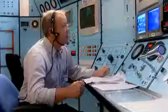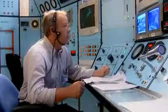Swissair 111, the localizer frequency is 109.9. You've got 30 miles to fly to the threshold. We're going to need more than 30 miles.